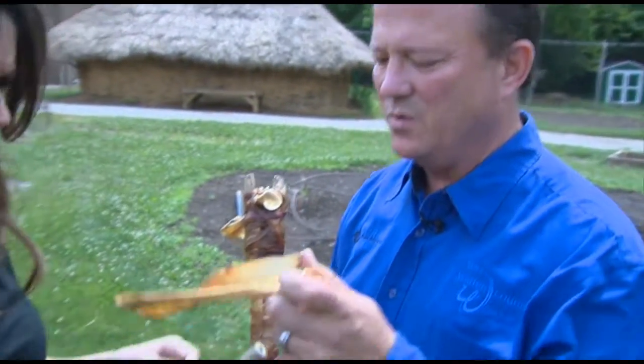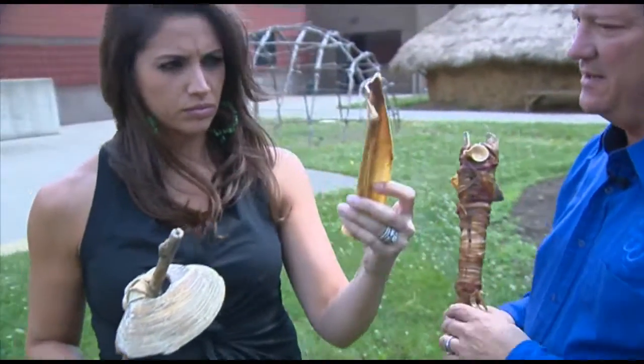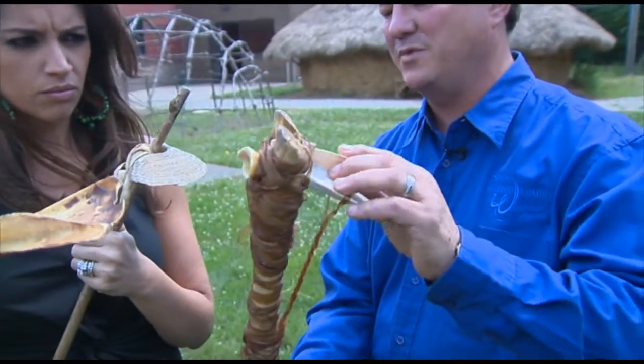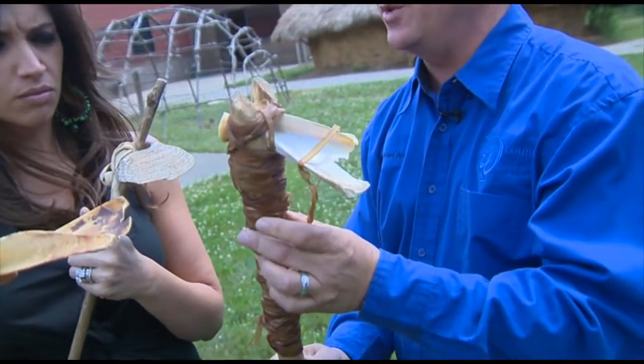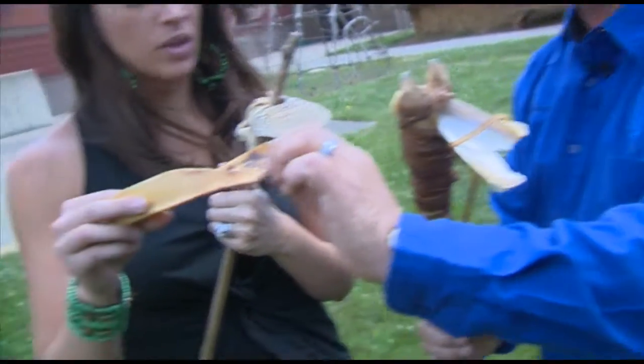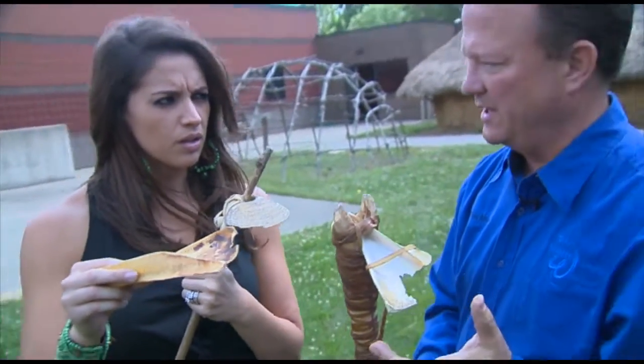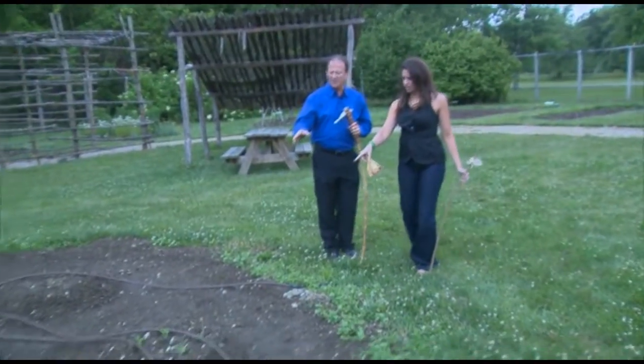And then also we have the deer shoulder blade. The way the deer shoulder blade would have been inserted into the shaft and then wrapped with rawhide of that animal. Again, look how flimsy it is. They would have gone through a lot of bone tools and a lot of shoulder blades of deer and elk and split elk antler.